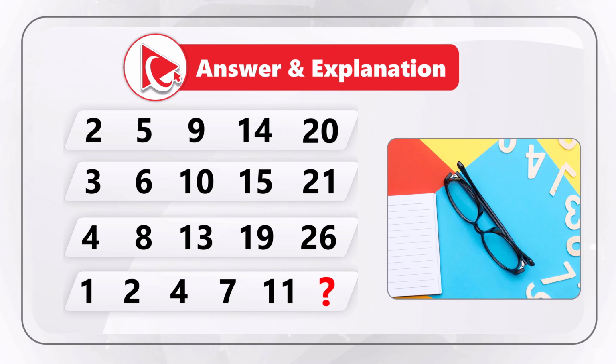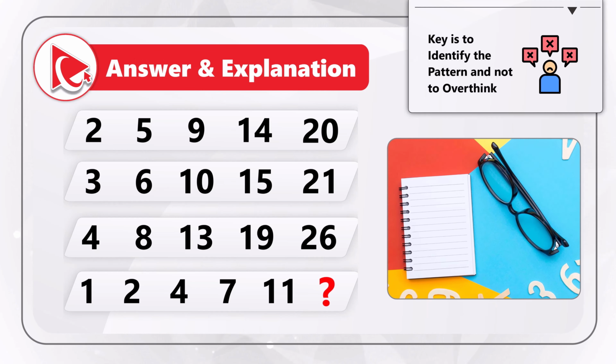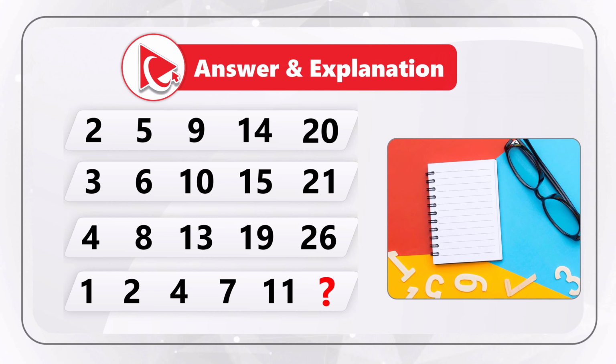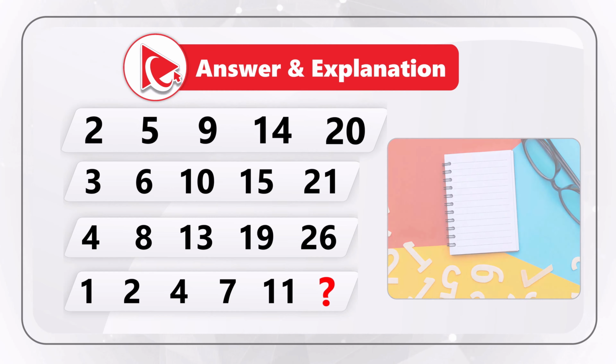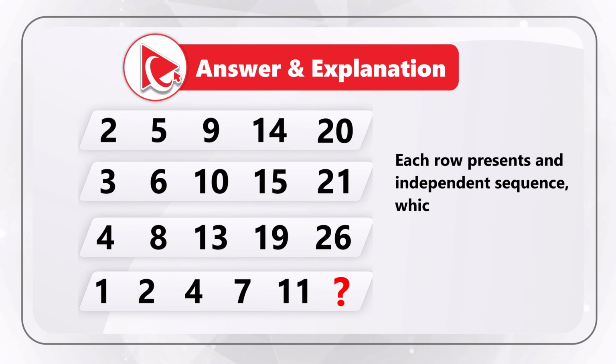The key to solve these types of challenges is obviously to identify the pattern and not to overthink it. If we look at the series of numbers, we have 4 independent rows, and each row represents an independent sequence which follows the same pattern.